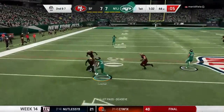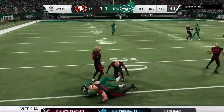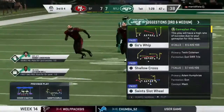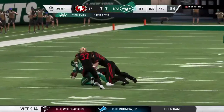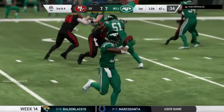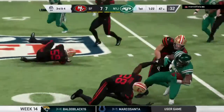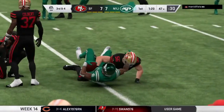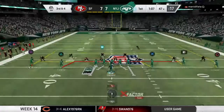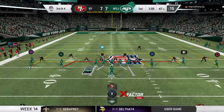Here's Darnold. This one complete to Coleman. Call it a gain of 3, and that'll lead here to a 3rd down. Everyone's got to be able to catch the football. Doesn't matter what position you play, but if you're on offense, be aware a ball may come your way. 49ers have an extra defensive back on the field. A nickel set for 3rd down.